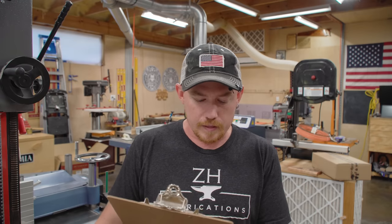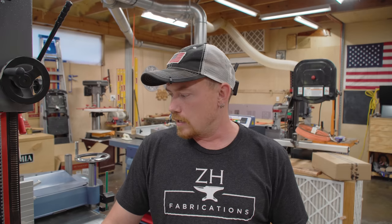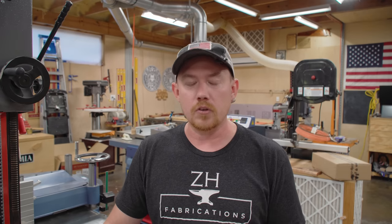Another upcoming thing is my wife wants 2 shelving units for my daughter's room, so I got to get on to that. I think that's it. That is it. Nothing else on my list.